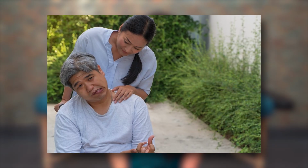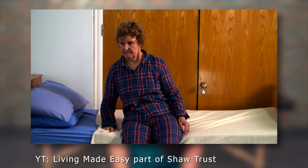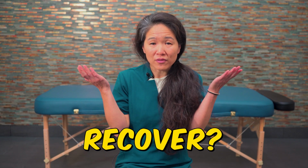A stroke or traumatic brain injury to one side of the brain is a life-changing event that causes the other side of the body to become super weak, completely changing the way a person gets out of bed, stands, and walks. There's so much asymmetry. Gosh, where do we start to help this person recover?